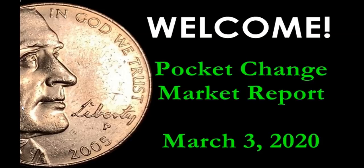As always, a couple of my requirements for the Pocket Change Market Report. Number one, a lot of the coins that you're going to find on here are raw. There are no graded coins. These are all coins that have at one point just been sold on here. March 3rd, so these are all coins from this particular date and time.